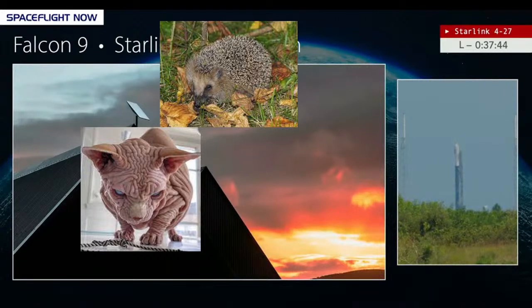This is what a Starlink user terminal looks like. So Starlink consumers can purchase this terminal and then pay a monthly fee for consumer-grade broadband service provided through the Starlink satellites. This terminal, this antenna, actually points to the sky and will receive internet signals from the Starlink satellites as they pass overhead.